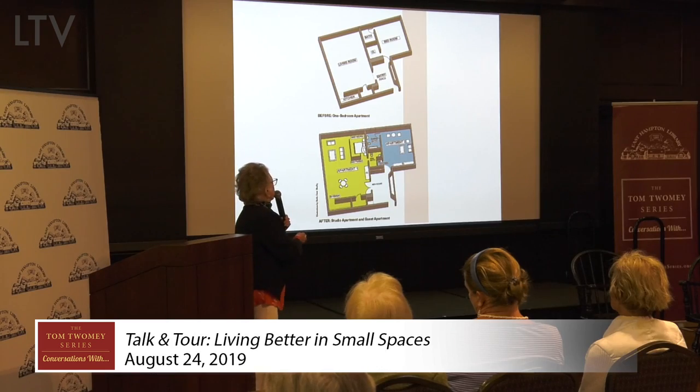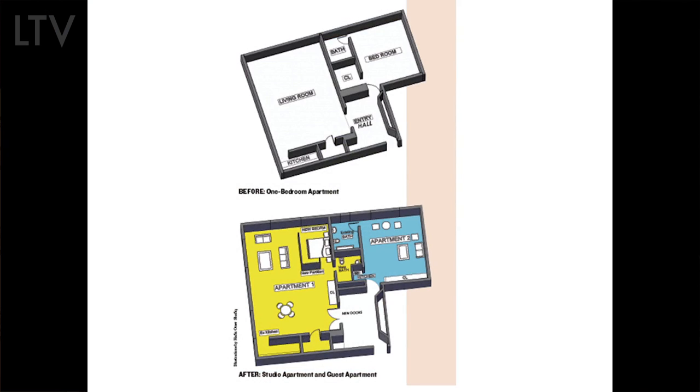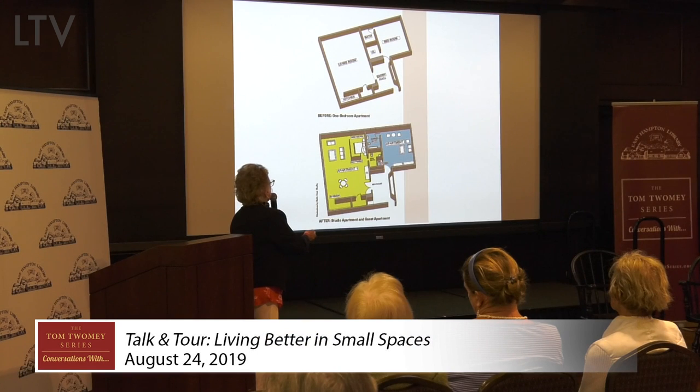So this is a design I did where you have a normal apartment, living room, bedroom, hall. By taking one of the closets and making it into a bathroom, and taking another little space and making it into a kitchen, you have one unit and another unit.